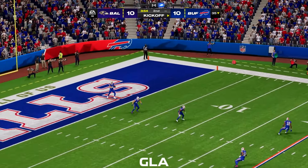Yeah, I wouldn't be surprised now. A little bit of pressure going at the quarterback in the expected passing situation. The Bills on third down, just 1 for 3 thus far. This is 3rd and 8.